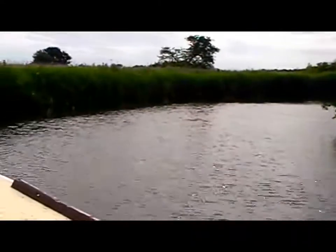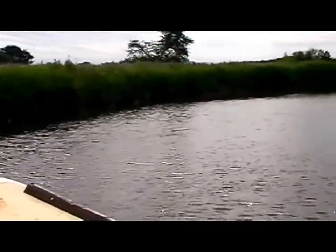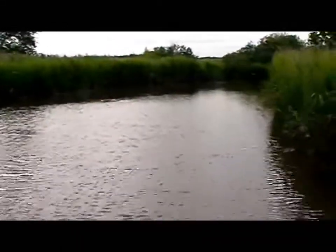See woody nightshade falling out the side of the reed bed, the sort of purpley potato flower with the yellow centre, or even some red berries on that bit back there.